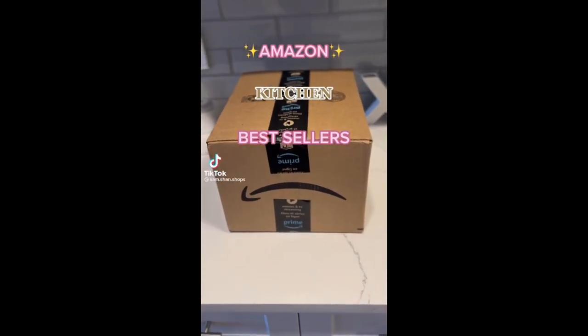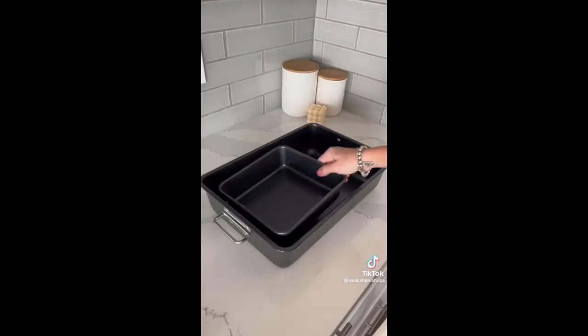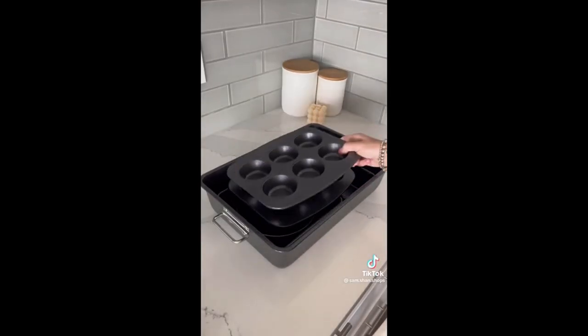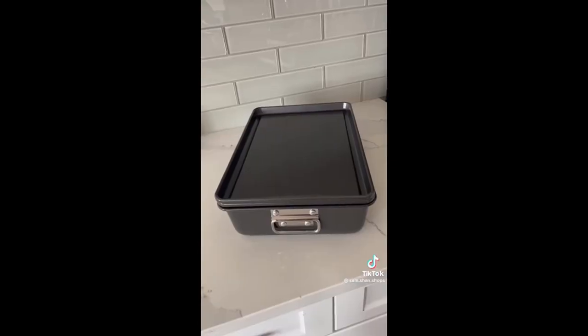Amazon Kitchen bestsellers. Pans and baking sheets are so difficult to organize and store. This 8-piece baking set is fully stackable and compact to fit in any oven, drawer, or cupboard. They have a non-stick coating and come in 5 different colors.